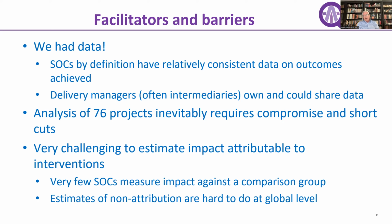But we didn't do that. And again, we're trying to address that in our rework, but it will still be rough and ready. And we've already made that clear. It is not possible to do it for 76, or possibly when we redo it, 85 projects without far, far more work than we were able to do, and far, far more data than we were able to get our hands on.